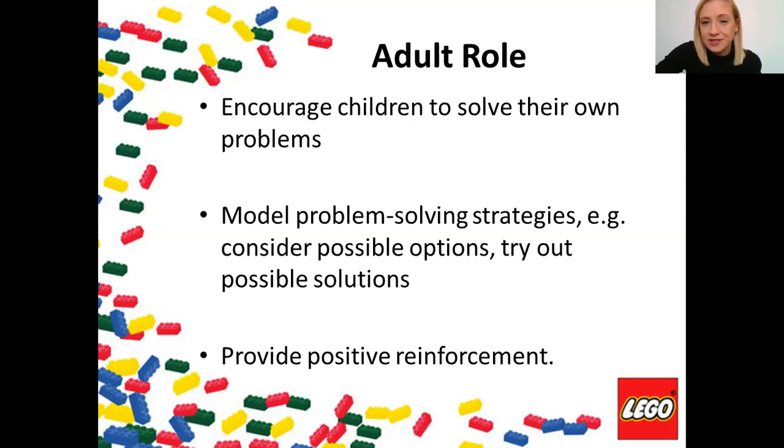As I said, encourage children to solve their own problems in this, and model problem solving strategies. So offering choices. So if they still don't understand what you're saying: Could you be clearer about the number? Could you explain more about the colour? Could you take a breath, slow down your talking and try again? So those kind of options.